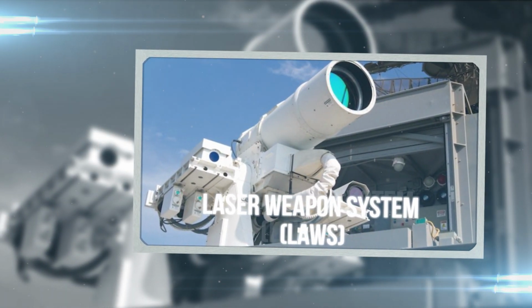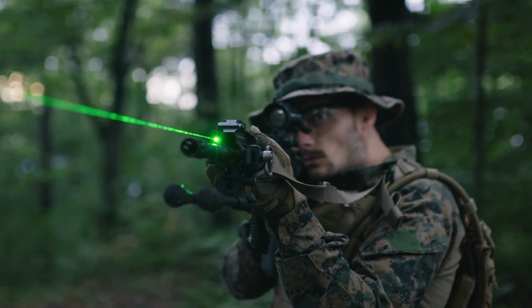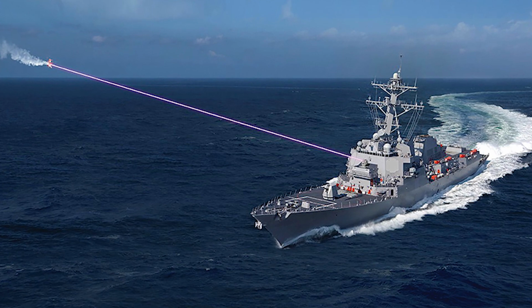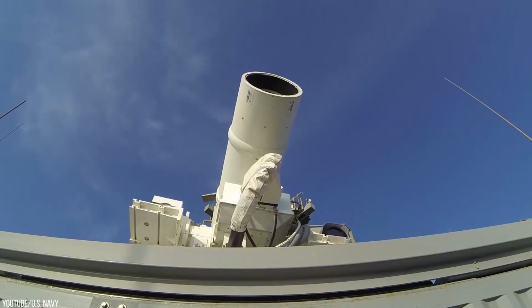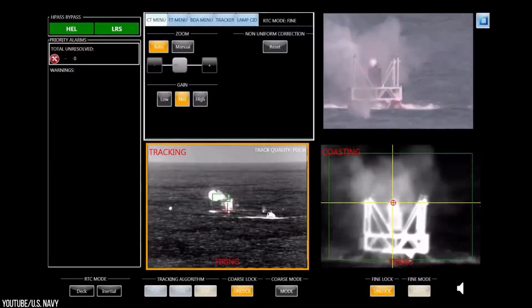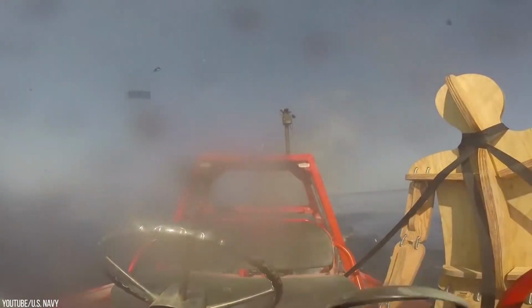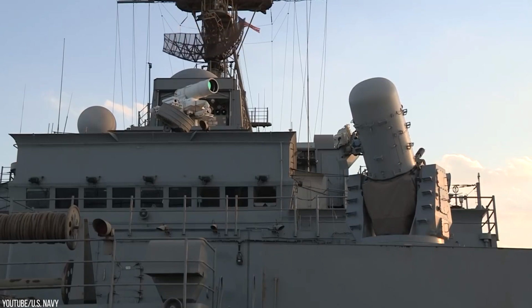Laser Weapon System, or LAWS. The laser weapon system is basically what it sounds like, a ship-mounted laser cannon. However, there's more than meets the eye with LAWS. This laser system is famed for its pinpoint targeting and destruction of enemy assets, including hidden small targets like enemy craft engines. To fully appreciate the work of this tech, you'll need to see the laser in action.